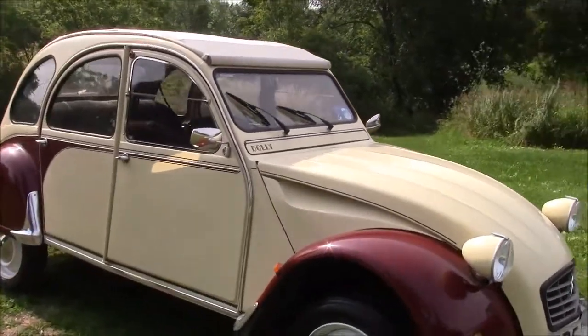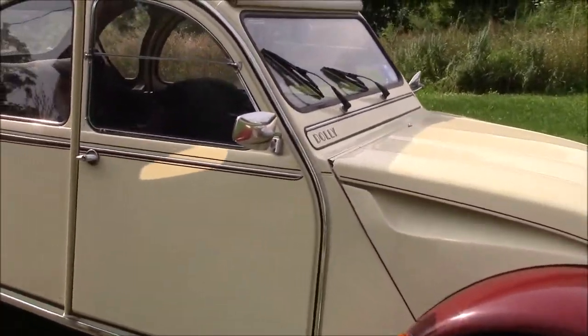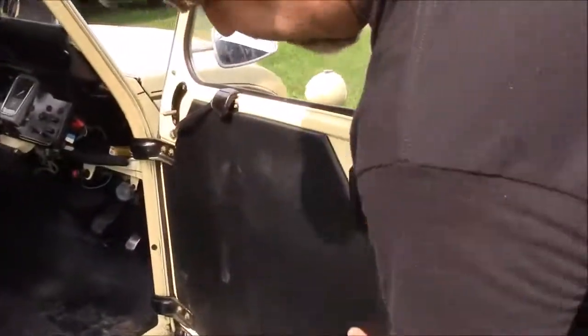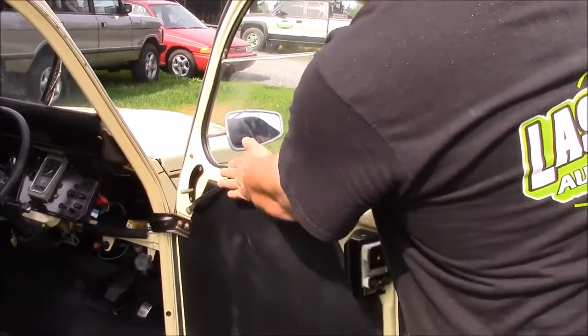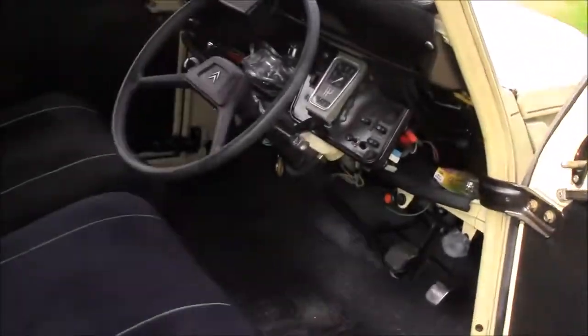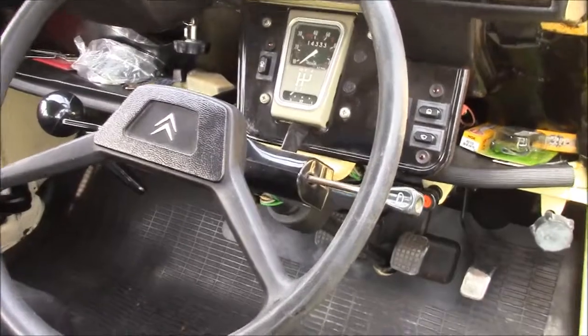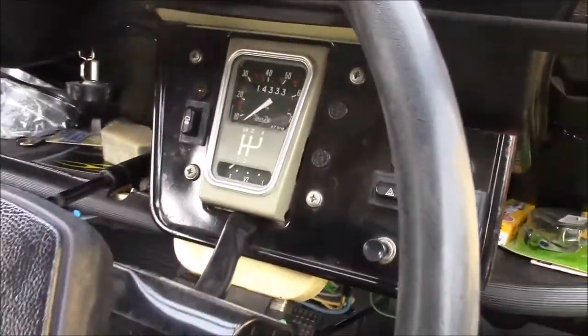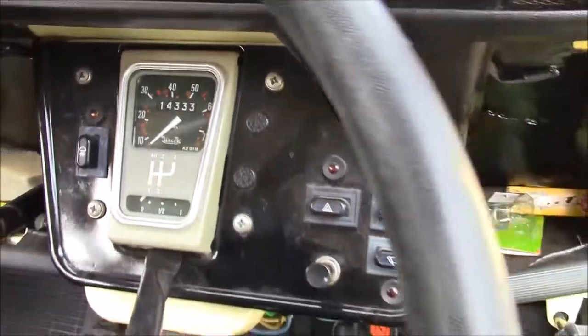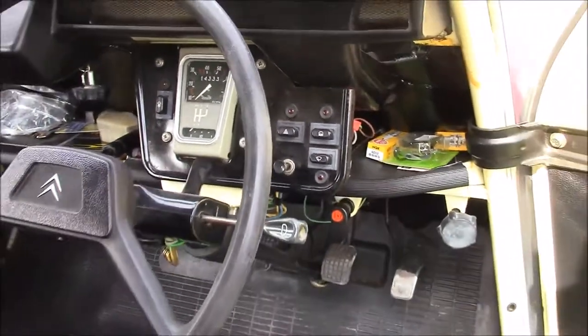We haven't done any bodywork or paintwork at all to it, and when we open this driver's door, you can see everything is original. We've got the original panel, clips, and release handle. We've got nice seat covers over the seats, and if the camera person can go right in towards the steering column and speedo, you can see this car only has 14,333 kilometers, so very, very low mileage, a very well looked after vehicle.